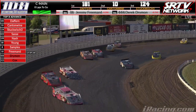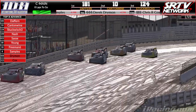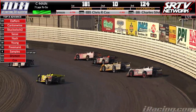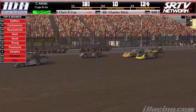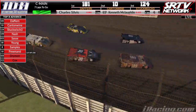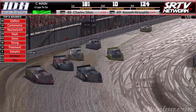Freeman moves up the track. Noah Samples dives to the bottom. JD Sass is down there as well. Carl Young, we got a lot of action going on, Kenny. It is. Jeremy's got himself surrounded there. There's six of them there trying to finish in the top eight. That'll be pretty good when it gets here to the end. They're all feeling. Drymon, he's caught up with Freeman there to try to take over Freeman's advanced spot.